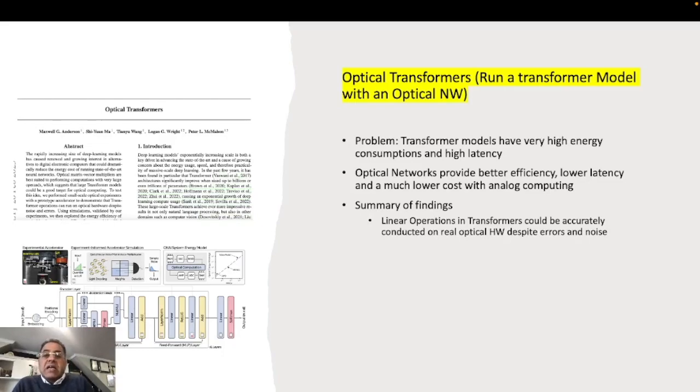The first one is that the linear operations in the transformers could be accurately conducted in real optical hardware, despite the error and noise that comes with analog computing, right? The second summary is that the energy consumption was orders of magnitude lower than even the most cutting edge processors that they have. So the claim that they can cut down the energy consumption was found to be indeed true.